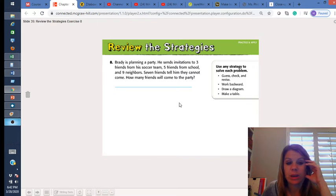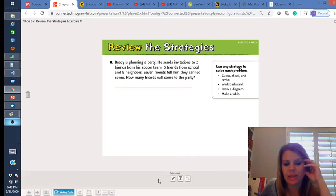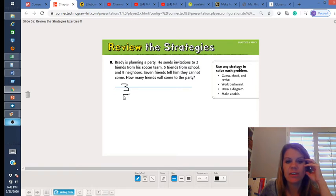Okay, Brady is planning a party. He sends invitations to 3 friends from his soccer team, 5 friends from school, and 9 neighbors. 7 friends tell him they can't come. All right, we should be able to figure this one out. Okay, let's try it. 3 to his soccer team, 5 to his friends from school, 9 neighbors.